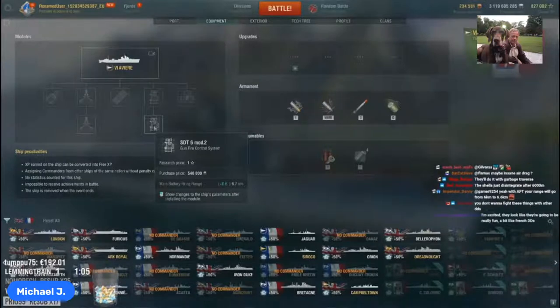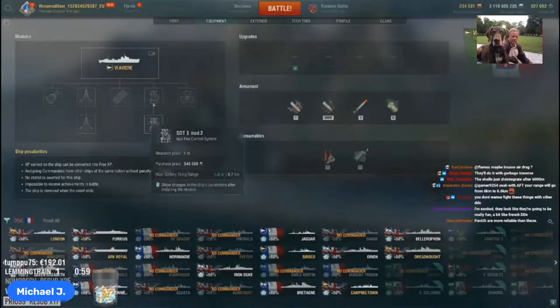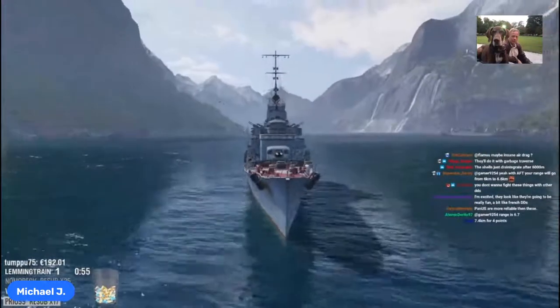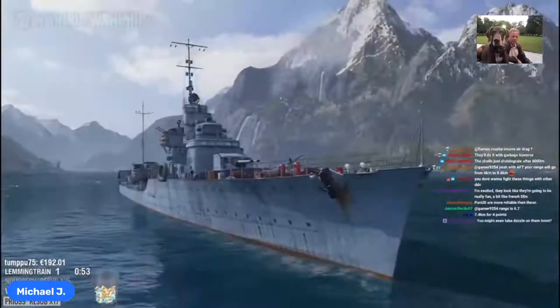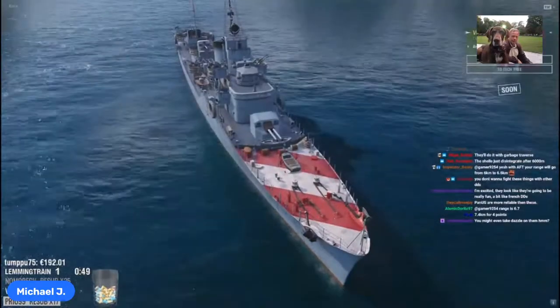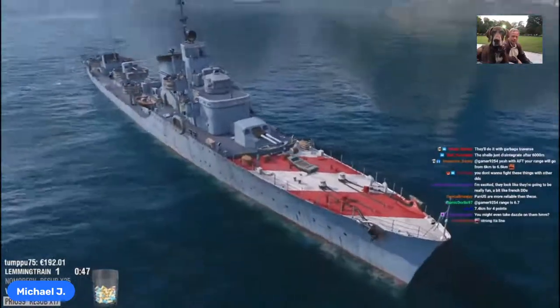You don't want to fight these things with other DDs. That's what I'm thinking as well. This is the ship you don't want to fight in another destroyer. This looks like DD bully big time. Okay, ship gets even sleeker looking. Really starting to look like a warship here. Getting that nice Italian colors on it.